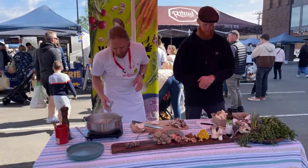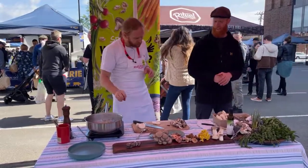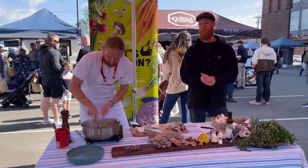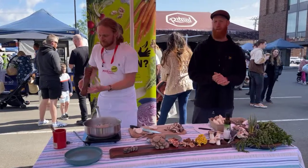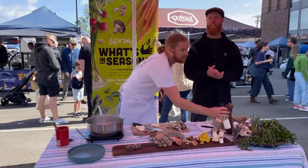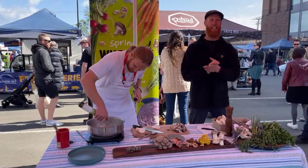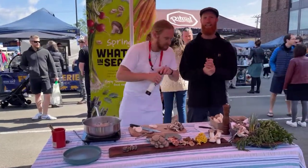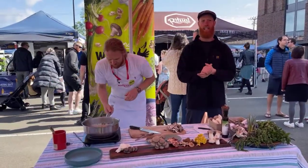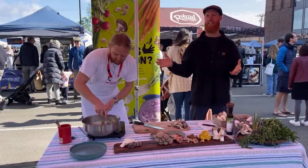Now, I hear a rumour, Michael, that you are looking at wild harvested shiitakes. Is that true? So there's a couple of friends of ours who live on a beautiful permaculture property up in Lilydale, and they've got some amazing shiitake logs that they've been cultivating for over a year now. Shiitake logs are a big time investment. You've got to inoculate them, let them sit for over a year, and then they'll continue to fruit for up to 10 years after that.